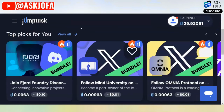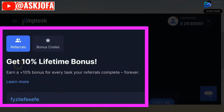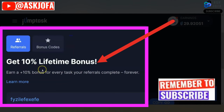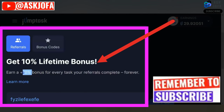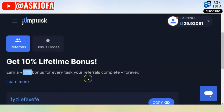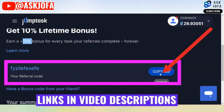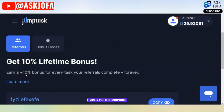Another great way to start making money on this platform is by referring your friends and family members. You come to this place here, you click referral. You can see you can refer your friends and family members. Every friend that you refer with your code will earn you 10% of their earnings. This is not a deduction from their earnings. This is a gift that this platform will give you. When you click your referral, you scroll down, you'll be able to see your referral code and you copy it. Then with the link, you send it to your friends and family members. And when they sign up, you'll be able to earn an extra bonus of 10% for every task your referral completes. A gift from this platform.